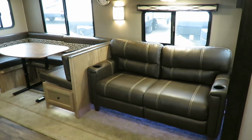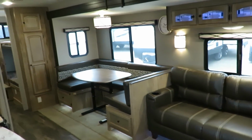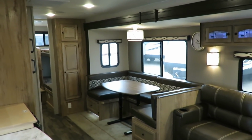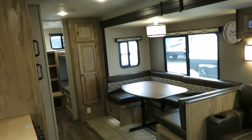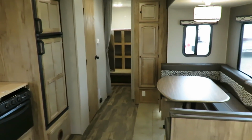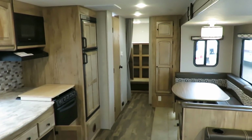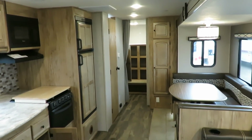On top of that, this comes with a full 80-inch true queen bed. That's another thing that Freedom Expresses do. So how is this so light despite being so large? Well, the answer is a material called Azdel. Instead of wood in their sidewall lamination and under the fiberglass skin, they use a material called Azdel.